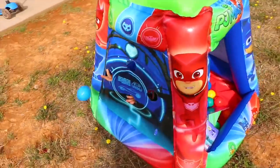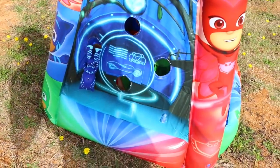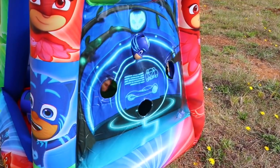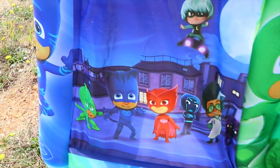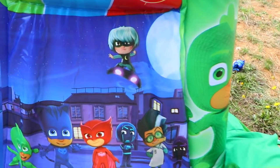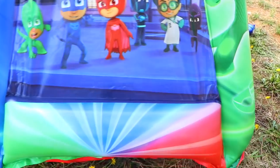And then we have Owlette over here on the side. Hi. There's Catboy. Catboy fit through. Catboy scared of heights. Oh, that is so cute. We see the PJ Masks team fighting crime. Are they? No, they're not even fighting crime. It looks like they're all happy together. The evil villains aren't so evil. So there's Luna Girl, Night Ninja, Romeo, and a ninjalino.